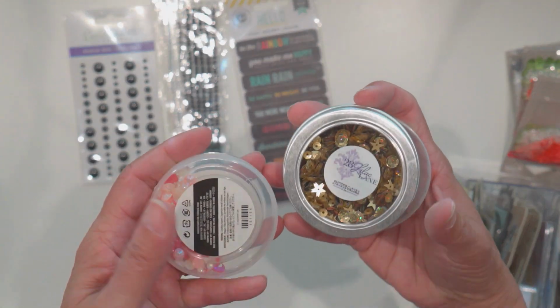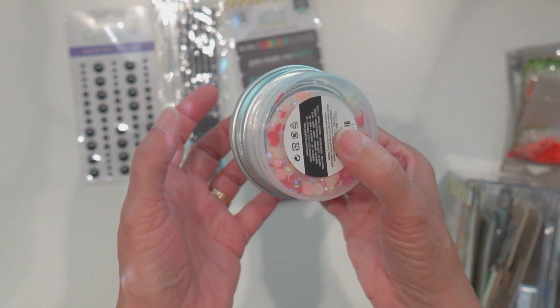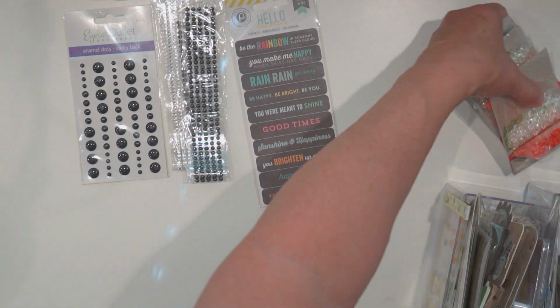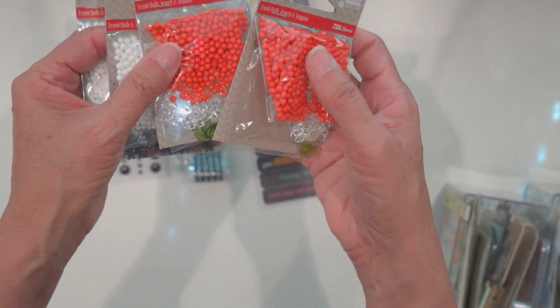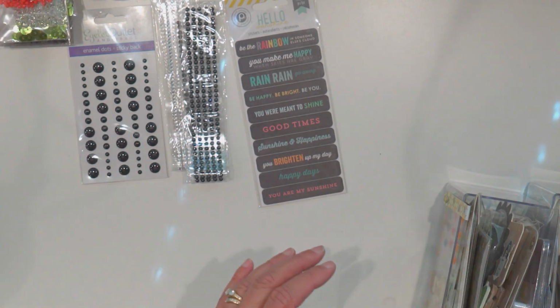More shaker bits for the shaker cards. I'll see if I can fit this into the shaker sequins thing that I have. Same with this. These are all from Gillie Bean. So this is some shakers that I'll use for the shaker cards.